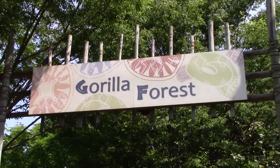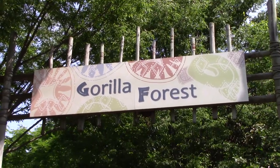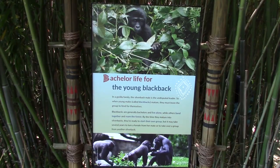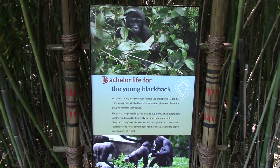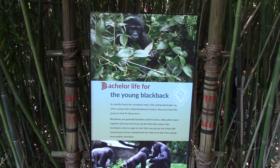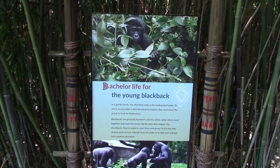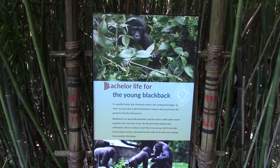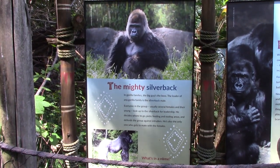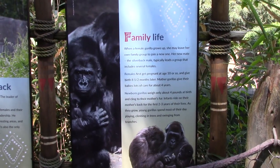All right, past the African outpost playground, you got the gorilla forest. Throughout these bamboo-filled trails, you got multiple different posters up, giving you more information about the different apes. The mighty silverback. And family life.